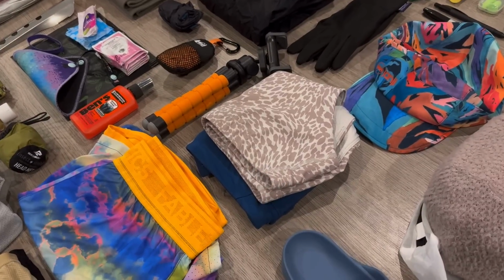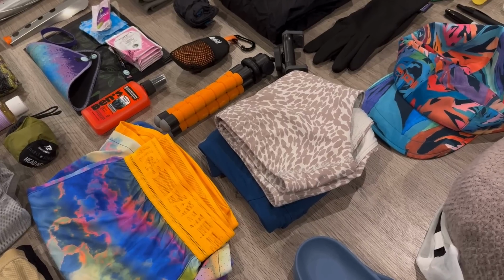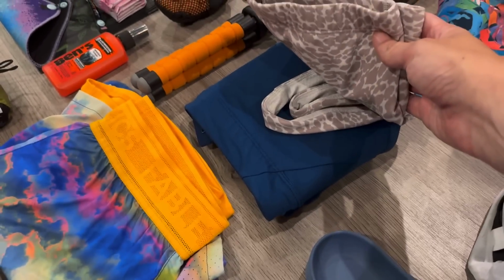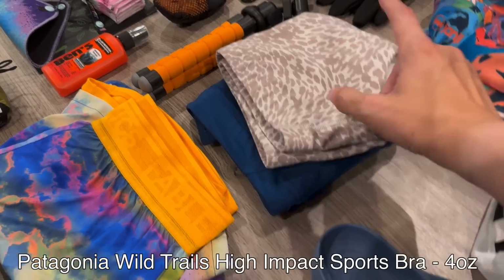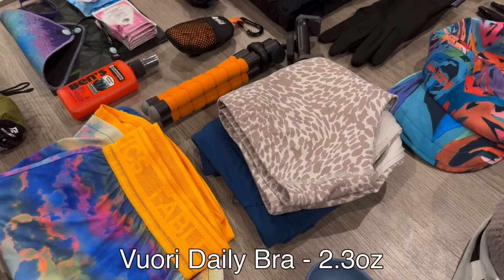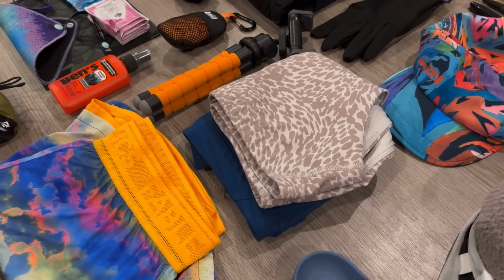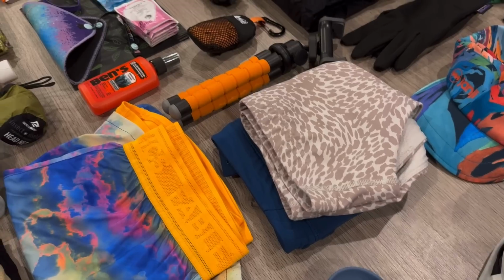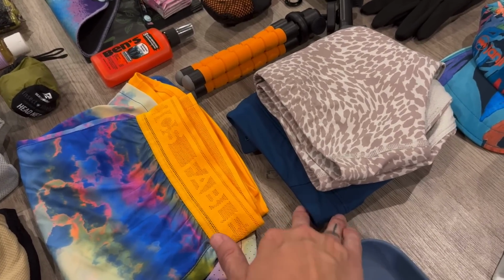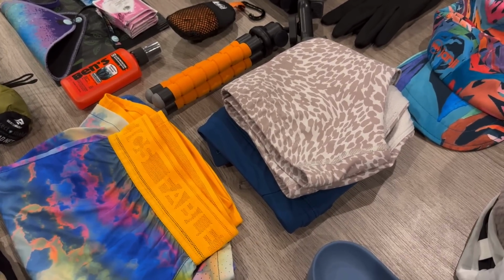And then I have 2 sports bras. I need to bring 2 because I can't go without a sports bra. So when I am doing laundry, for my primary sports bra, which is the Patagonia Multi-Trails bra, I will have this Viore daily bra as my backup to wear when I'm doing laundry. Also, it'll be a backup for like if this one ever gets wet or too sweaty or something, or is like causing me irritation, I'll have this one to wear to be a little bit more comfortable for a day or 2.